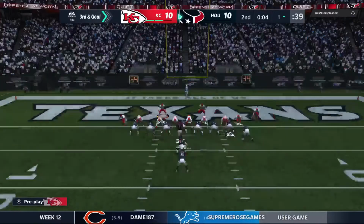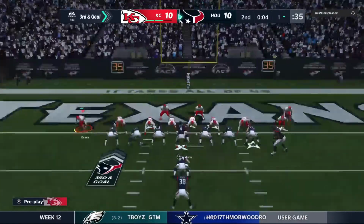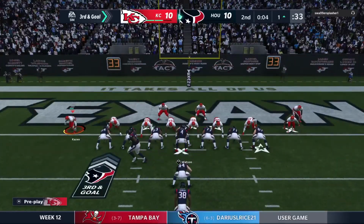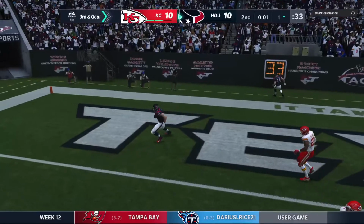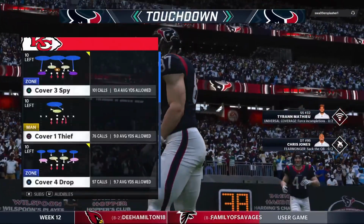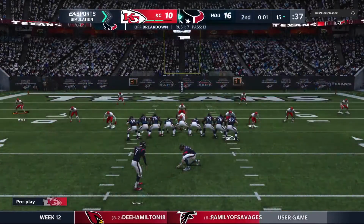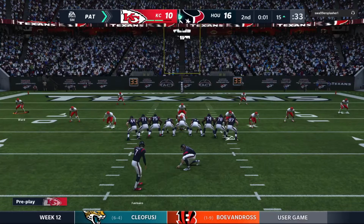Big play coming here. It's 3rd and goal. The final shot before the break. Watson. And that is caught. Touchdown, Texans. A 1-yard touchdown reception. And the Texans have taken the lead.